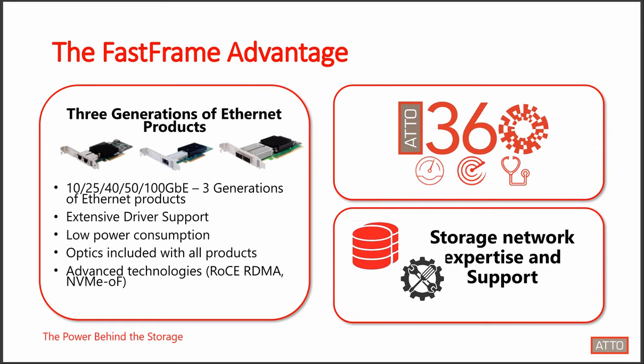Something else that's a little unique to what we do is we include optics with all of our products. You have the option of buying them without, but we do offer extended support in the way of consulting with you on what type of optics you're going to need, and really help you out with architecting your network when it comes to using transceivers.